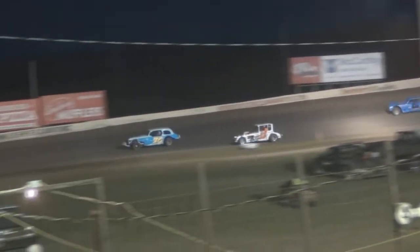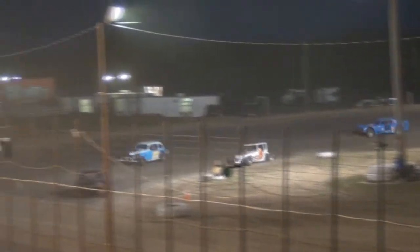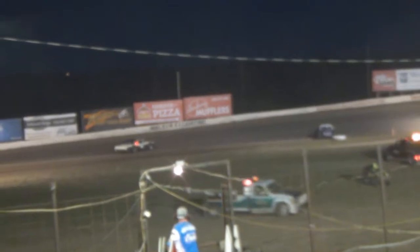5 laps in the books. That time by Darren Shaw showing the way. The 29 of Leroy Haller shows he has a fast car as we've got an issue over in turn number 2. The 22 of Stentry, the 6 of Michael Johnson Jr., as well as the 20.